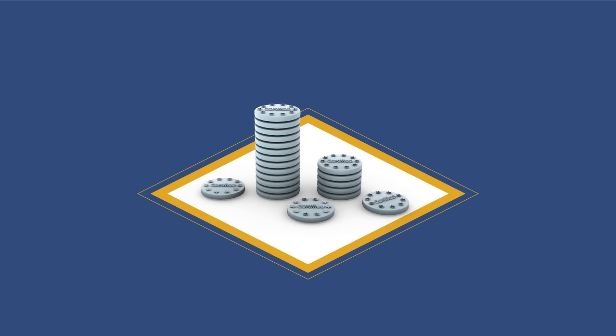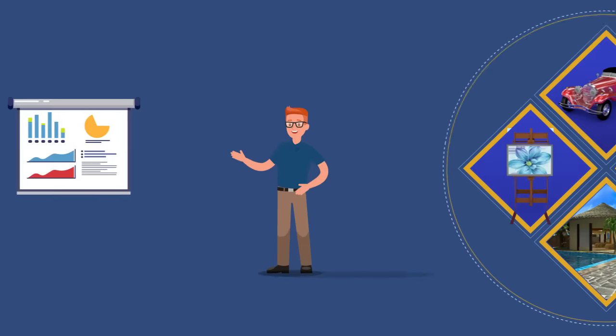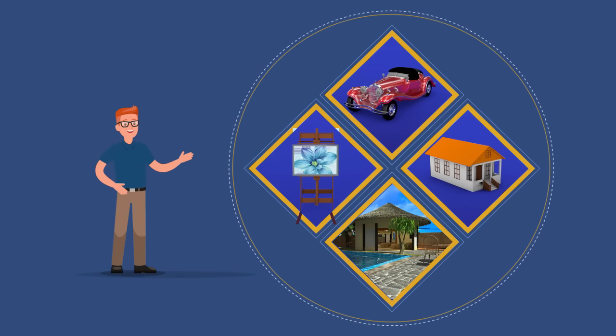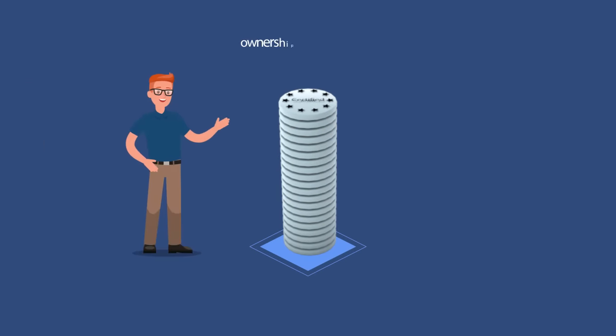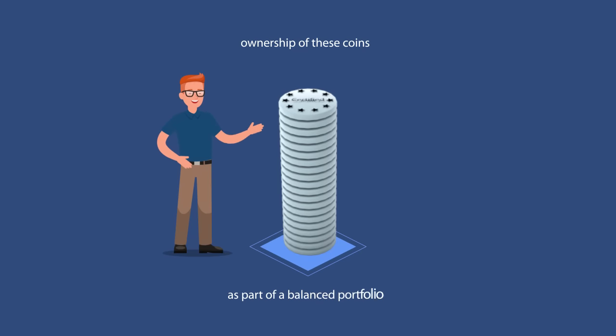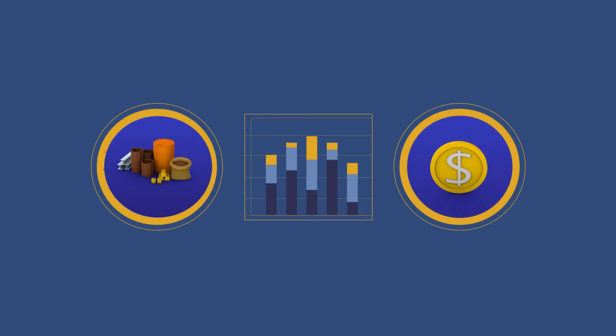On the other hand, investment-grade coins, which are the best specimens of certified coins by class, have a value that is driven more purely by supply and demand, much like prime real estate, fine art, or other non-reproducible tangible assets. Since the price of investment-grade coins is not driven by the spot price of the metal, ownership of these coins as part of a balanced portfolio can help to offset some of the volatility of the commodity and equities markets.